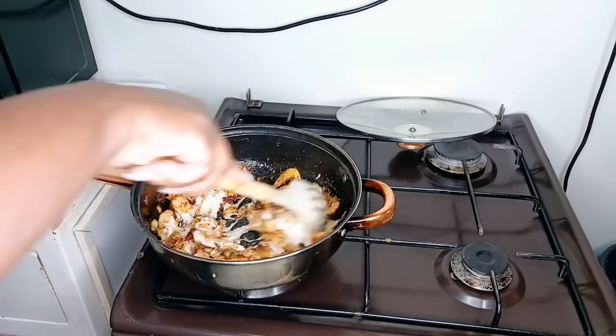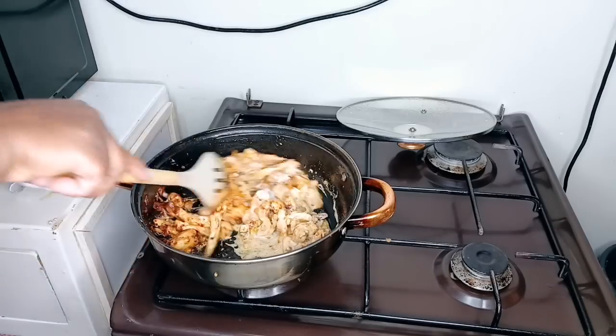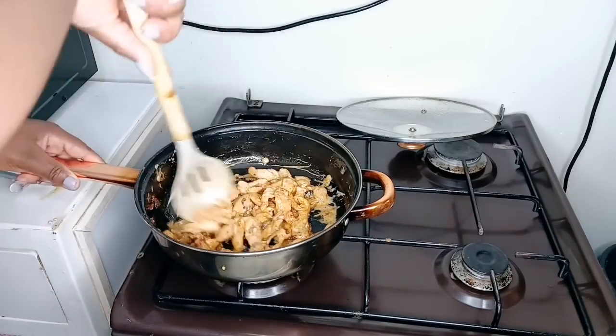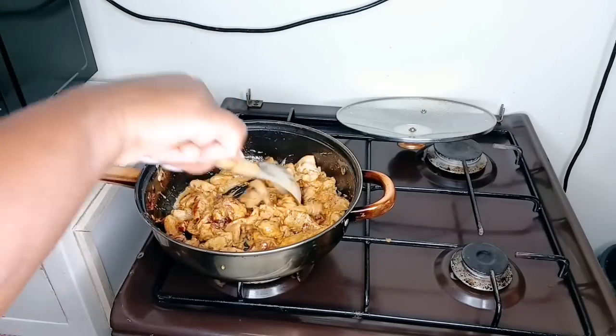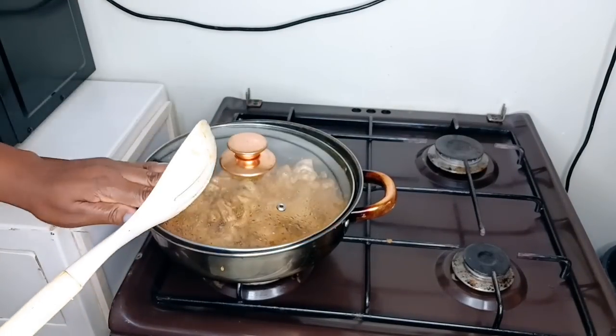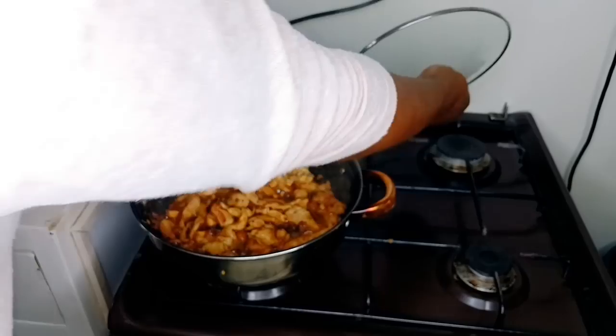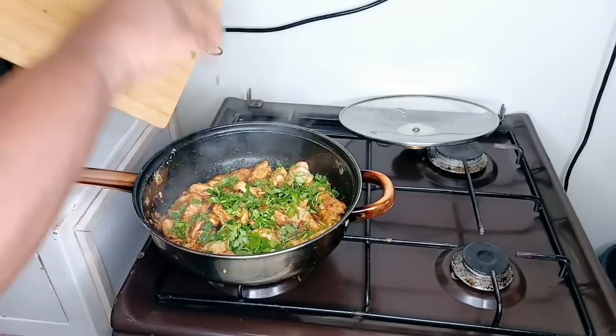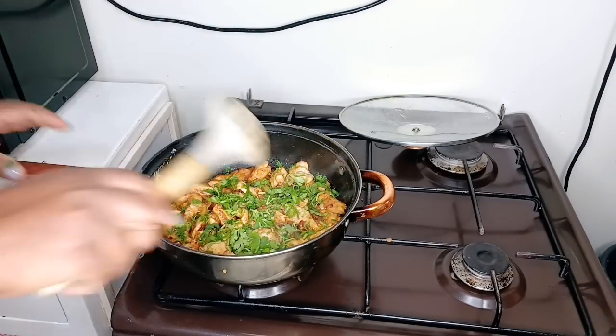I love chicken breast, and they really taste so good when you put in a little bit of natural yogurt. Some natural yogurt just makes it have some tanginess. Instead of using lemon, you can substitute with the natural yogurt. So I'll garnish that with some coriander, and that is it for that chicken breast.